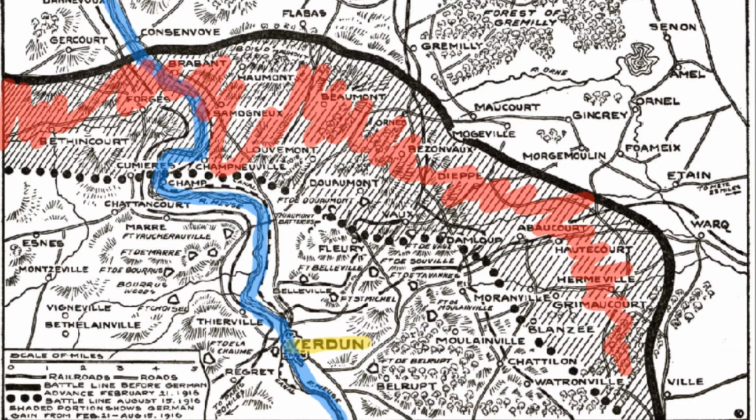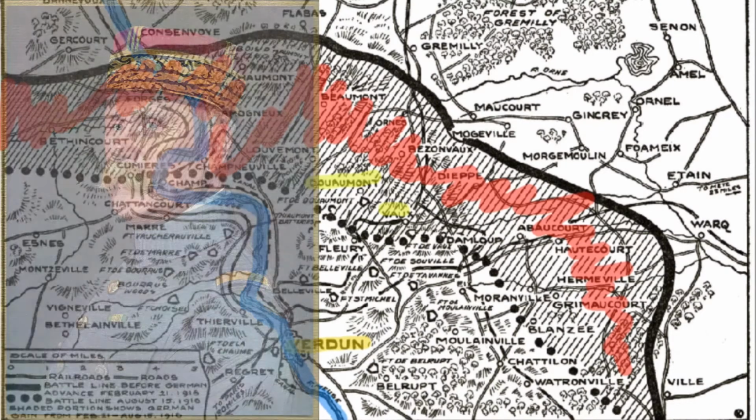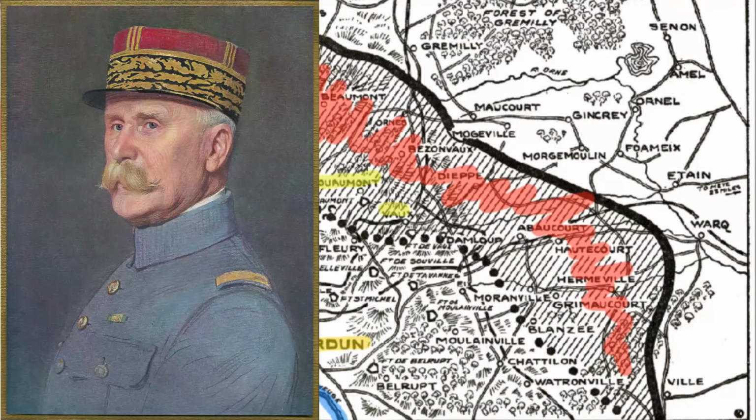And in this territory that they captured were these forts. Because things were looking pretty dire, the French brought in a new general to take control of the Verdun region and put an adequate defense in place to push back the Germans, or at least to resist the German advance and keep it contained.